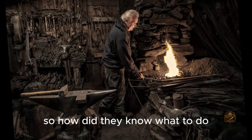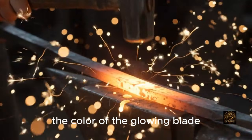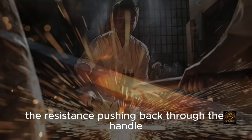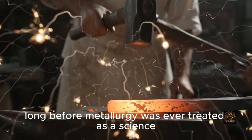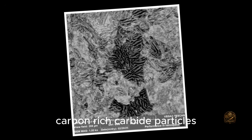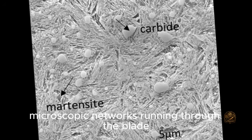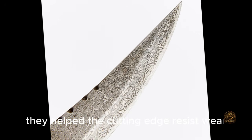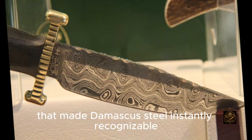So how did they know what to do? They learned to read the metal directly: the color of the glowing blade, the sound of each hammer strike, the resistance pushing back through the handle. It became a language that existed long before metallurgy was ever treated as a science. Over dozens of careful heating and forging cycles, carbon-rich carbide particles slowly arranged themselves into fine microscopic networks running through the blade. Those networks did two jobs at once. They helped the cutting edge resist wear, and they produced the flowing patterns that made Damascus steel instantly recognizable.